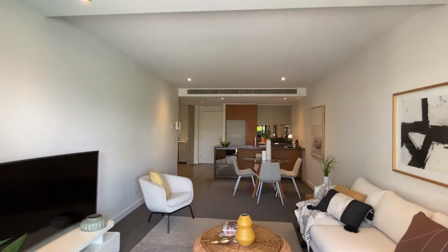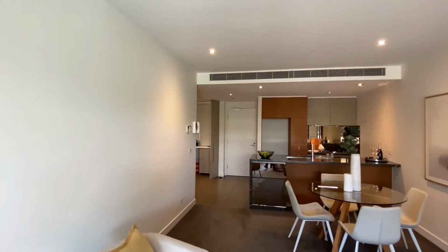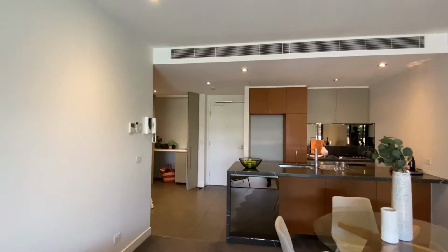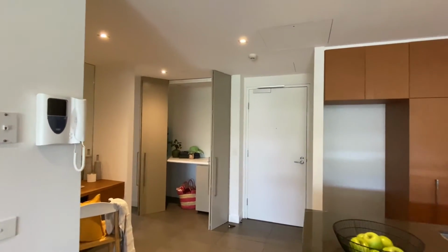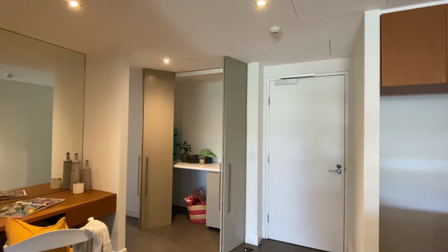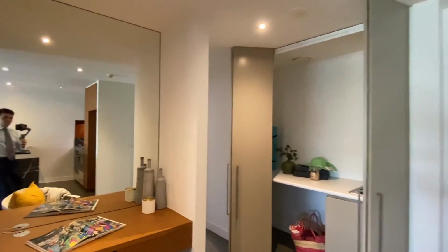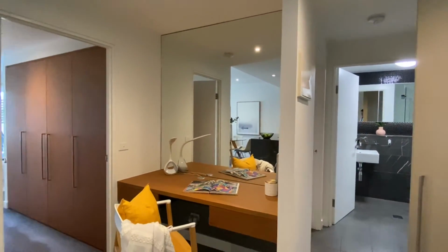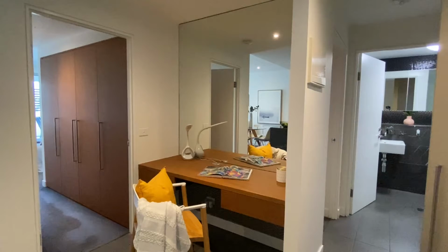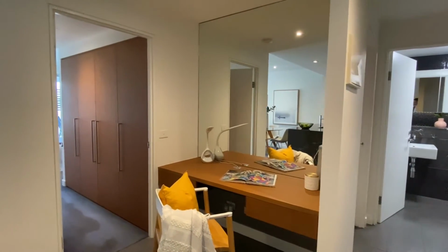Temperatures controlled through the apartment by ducted heating and cooling, assisting the property is two secure garage car spaces as well as storage cage. Off the living space, we have built-in desk and study nook. A really great use of the space and absolutely integral in our everyday lives.